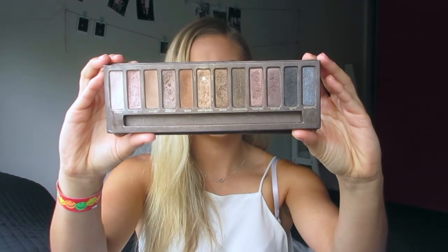But this has an awesome range of colours, as you can see. I think these are quite expensive. My friend Ashley gave this to me, but it's got a beautiful selection of colours. I especially love Half Baked. It's just a really pretty gold colour, and Buck. I love to put Buck through the crease. And I've been loving this eyeshadow palette for 2015.